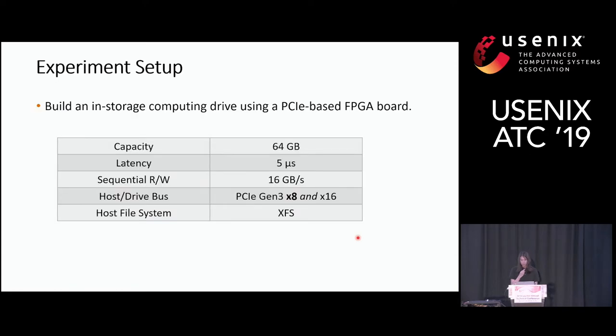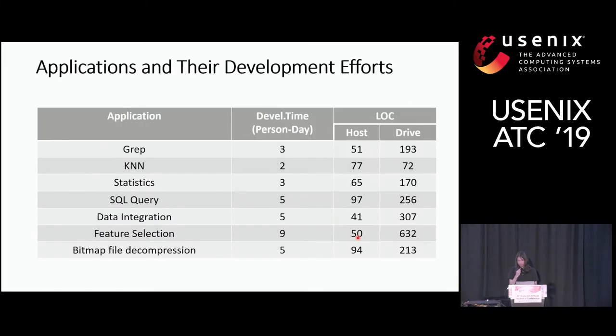After introducing the design of Insider, let's now go through the evaluation. We built an in-storage computing drive using a PCIe-based FPGA board. This table shows the evaluation setup. The drive has 64 gigabytes capacity, 5 microsecond access latency, and 16 gigabytes per second sequential bandwidth. We conduct experiments under both PCIe Gen 3 x8 and x16 settings, but in the following, we will only show the results for x8. The host file system we use is XFS.